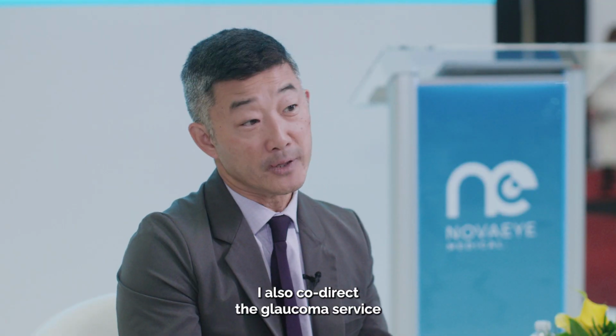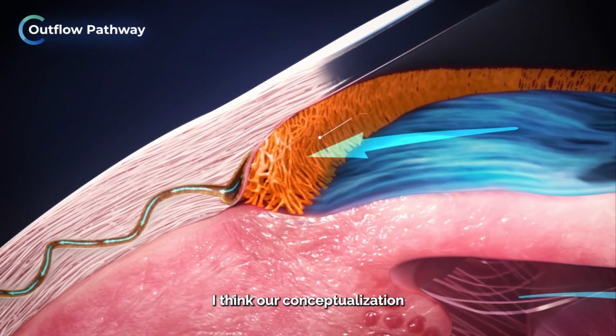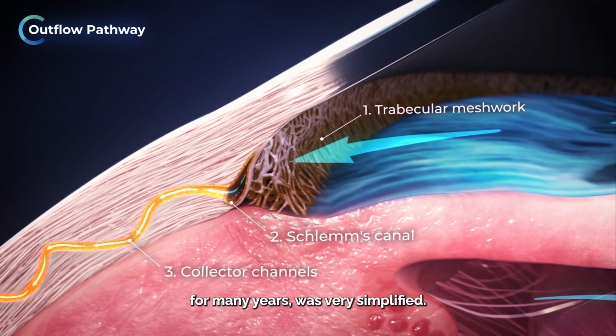I'm George Tanaka. I'm a fellowship-trained glaucoma and cataract surgeon. I practice in San Francisco, California, as well as Oakland, California, very close to the convention. And I've been doing this for 25 years. I also co-direct the glaucoma service at California Pacific Medical Center, and then I have my own concierge practice called Tanaka Vision.